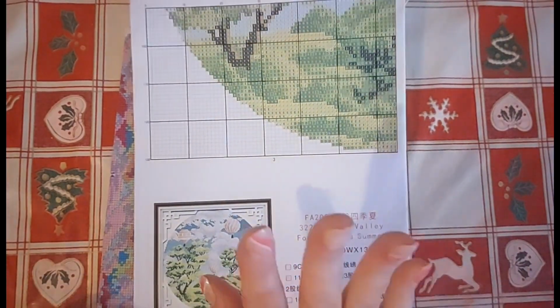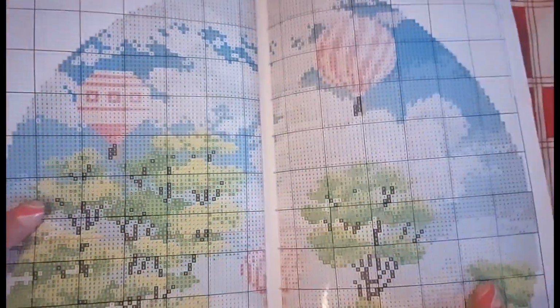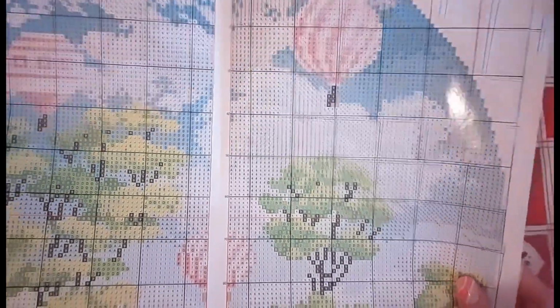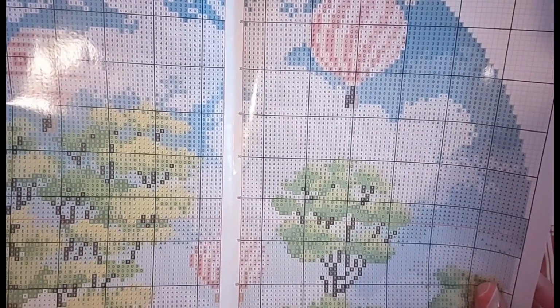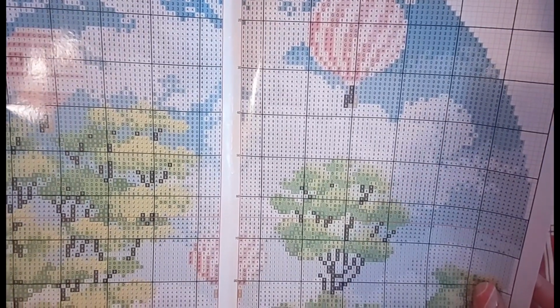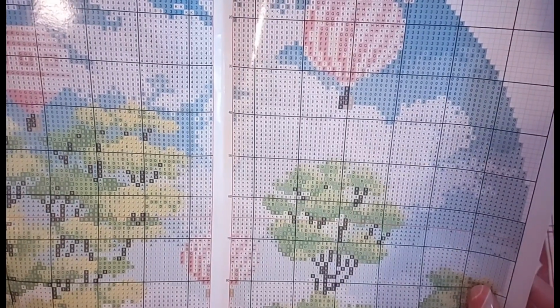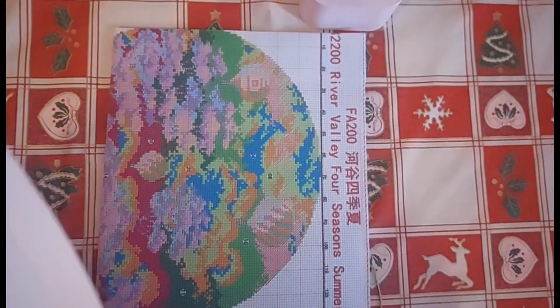So we get our enlarged chart, which is nice. I mean, look, you're not going to go wrong with a print. This is lovely. This is what I like to see. Because for someone who has eye problems like myself, it's perfect. I need this. Yes, I really need this. So it's like a little booklet. It is just wonderful. I love it.